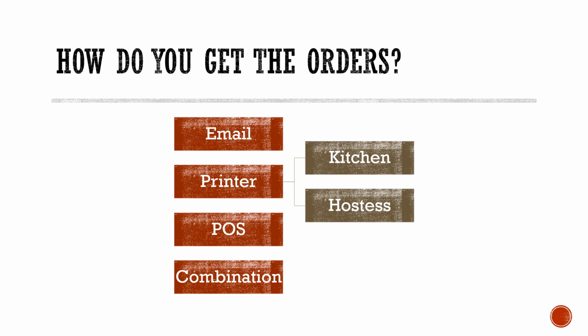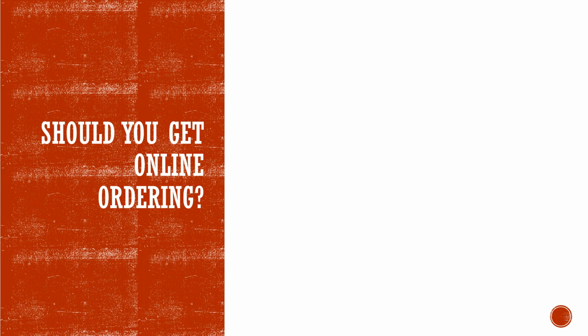And most places have some sort of combination. Maybe they have a printer set up at the hostess station, but then a manager gets an email as well, just to make sure that it's getting fulfilled or that they have a backup, etc. So it's really actually pretty easy. Getting the order is typically the easiest part of the process. So the next question is whether or not you need it. I mean, after all, are you particularly concerned about the busy parent or the office manager?